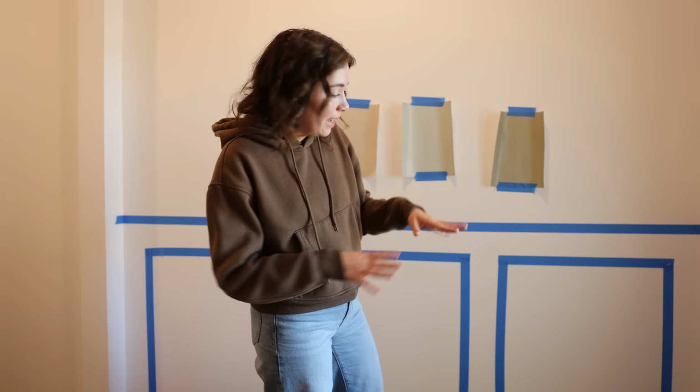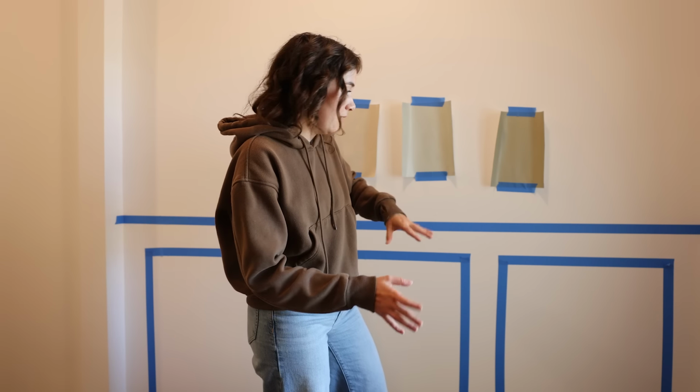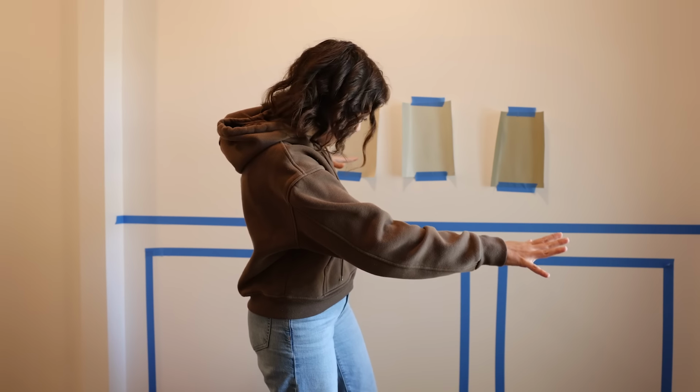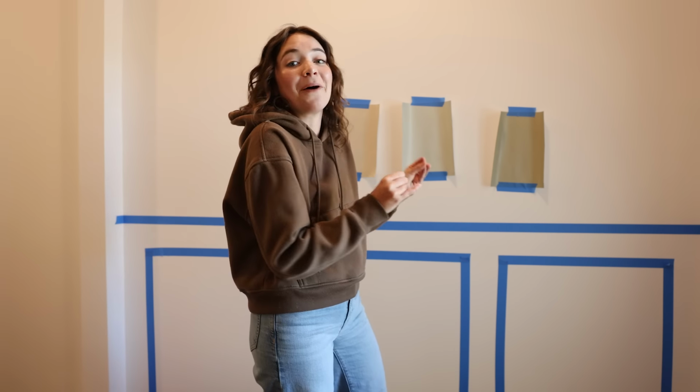Okay, it's the next day. As you can see, I did a little taping last night. I was trying to get a feeling for how tall I wanted the picture frame molding, the chair rail to be, and just to figure out how much of the different siding that we needed. So taped everything out. I'm really excited getting this visual to see how it comes together.